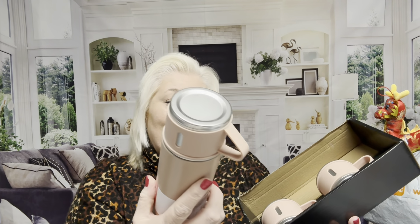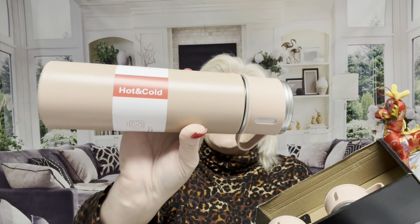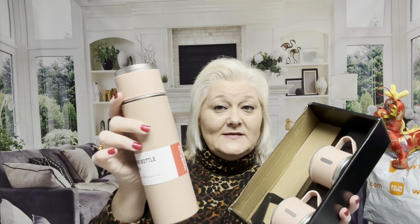But it is a 500 ml hot and cold, which I think is wonderful. Sometimes you get these little Temu things and they are only for cold or only for hot. This is a dual thing. It's got, please be careful when drinking the hot, you know, it could scald you, of course, but it says it's odorless and keeps things hot and cold. And I'm going to open this up just because it's interesting to me.